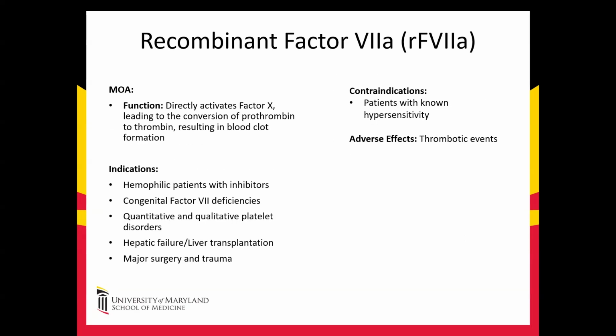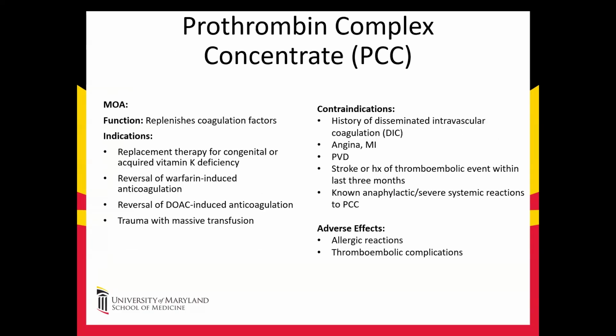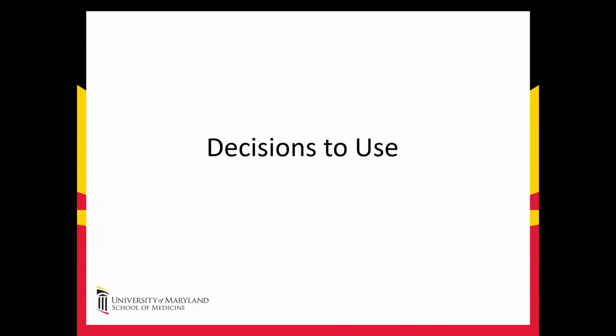Recombinant factor 7A activates factor 10, which subsequently leads to conversion of prothrombin to thrombin, resulting in a blood clot. Prothrombin complex concentrate, or PCC, contains several factors such as factor 2, factor 9, factor 10, and variable amounts of factor 7, and replenishes coagulation factors.